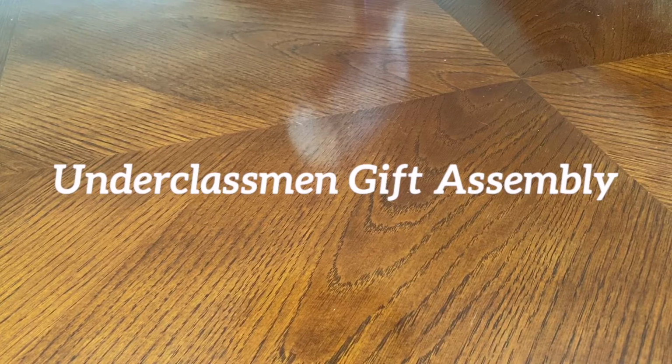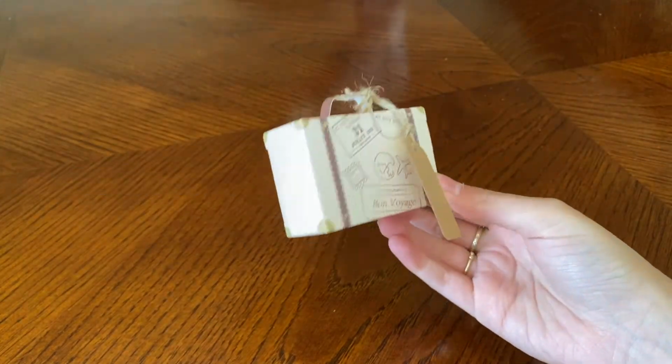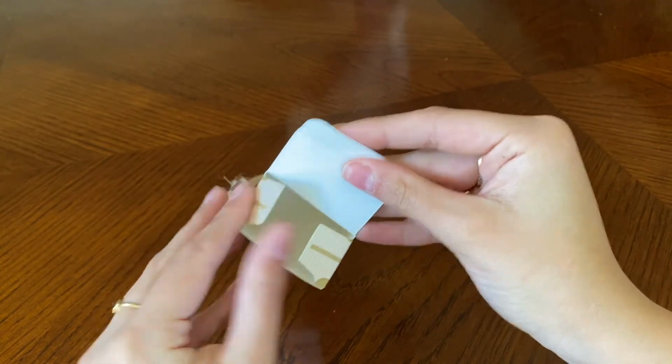Now moving on to the underclassmen gift assembly. Here we are. So these I saw on Amazon, and I thought these were literally the cutest things ever.